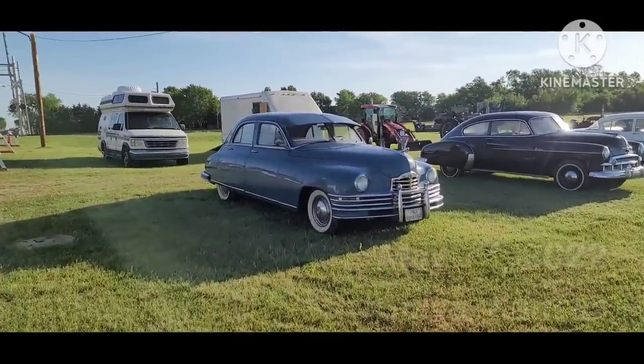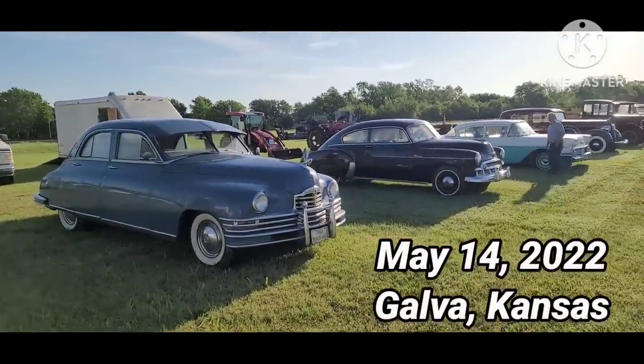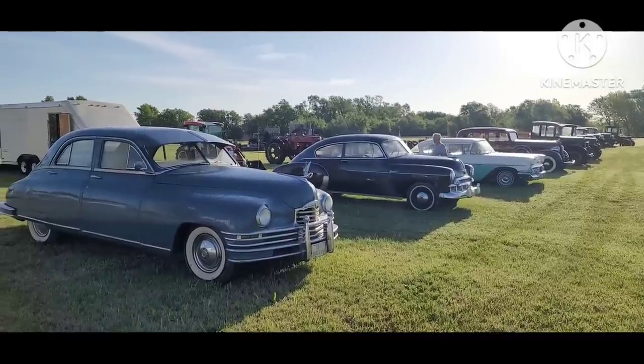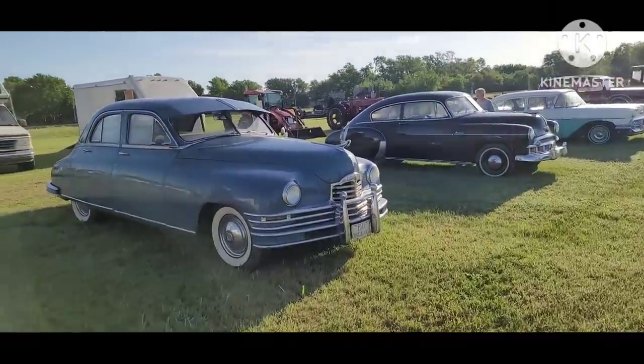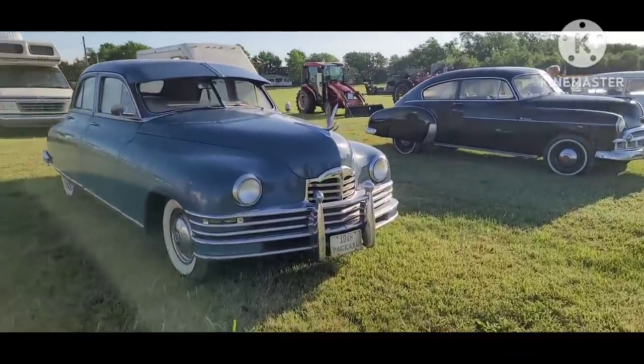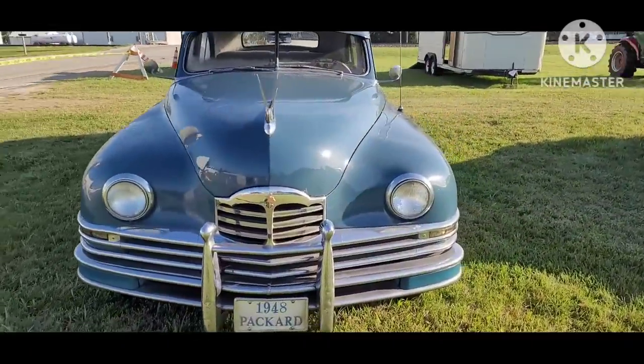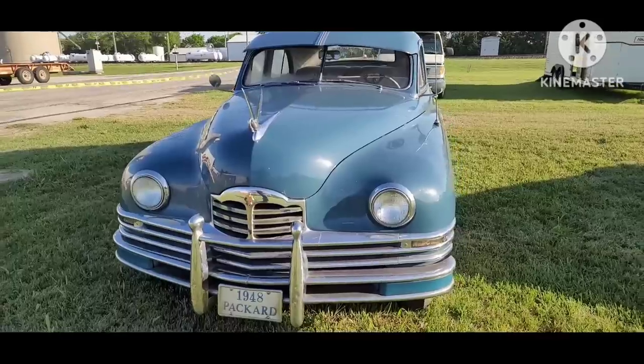Out here to see a car collection auctioned today. This will be video number one, the walk around. Video number two will be auction action. And the first car we're looking at is this 1948 Packard four-door sedan.